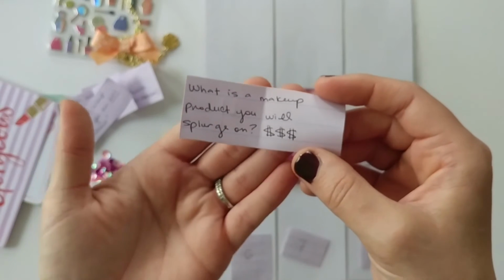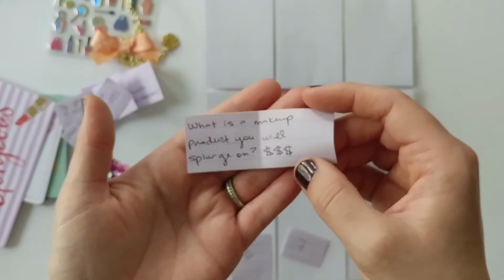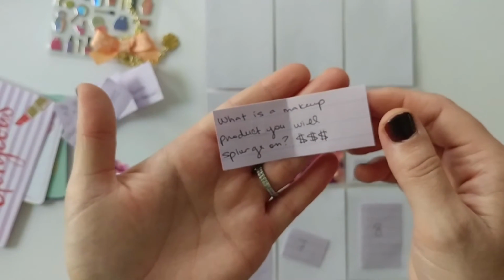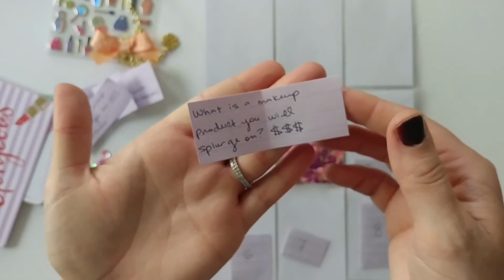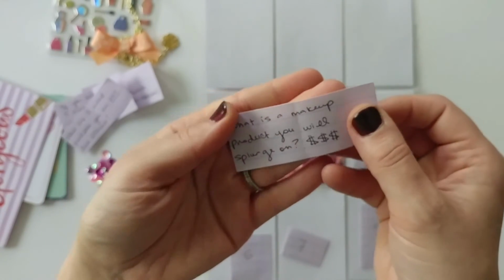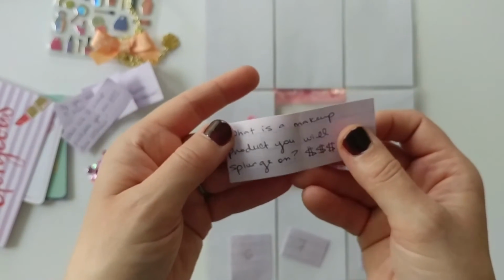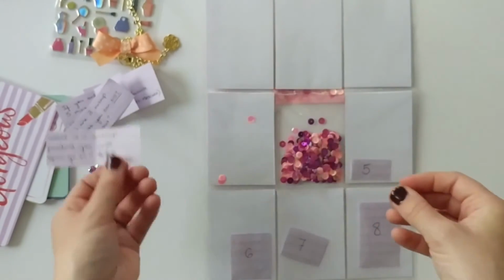Like Morphe is a great brand. NYX is a great brand. You can find NYX at Ulta, Morphe's online. But they're really up in their game. Even e.l.f. is upping their game. So you can find great mascara, great bronzer, great eyeshadows, great blush for cheaper. Yeah, I would spend your money on foundation, honestly.